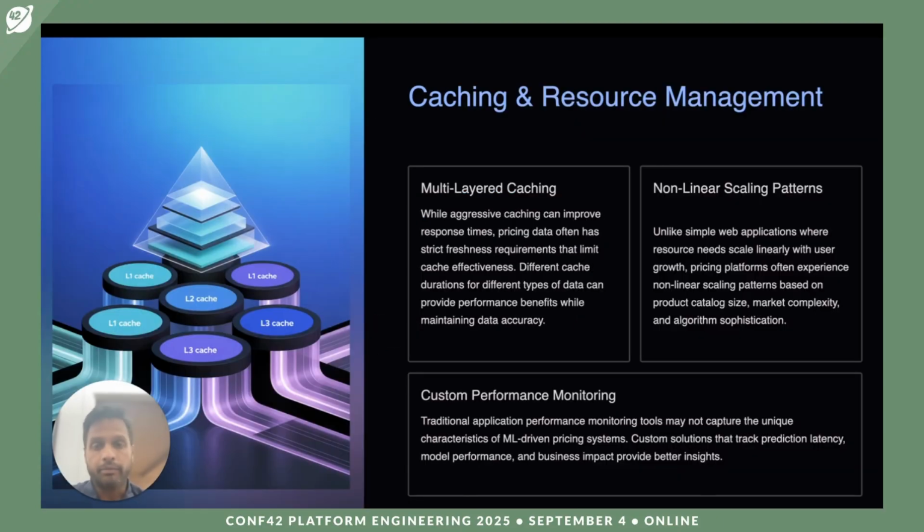The other areas will be caching and resource management. Again, multi-layered caching with aggressive caching can improve your response times, as we discussed a couple of slides ago, where we look at what common scenarios we can cache so that you're not going through the rigorous prediction every time. So how do we make sure not just the prediction but also the input data is fresh, and how can we cache effectively to make sure that we are using the right combination of streamlining and also edge case optimization to drive the right performance.